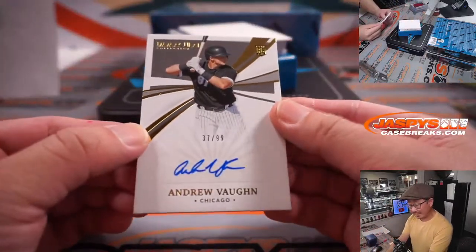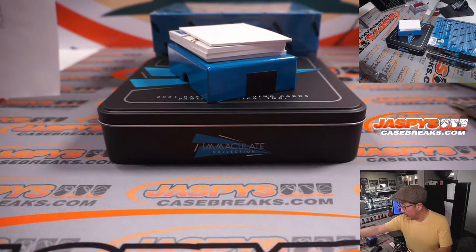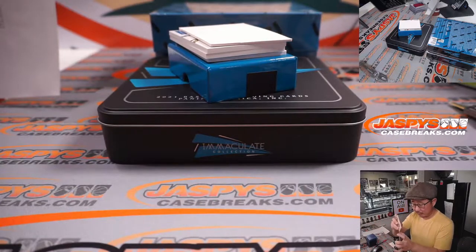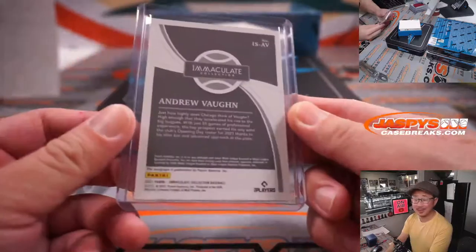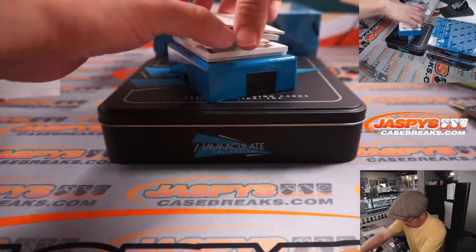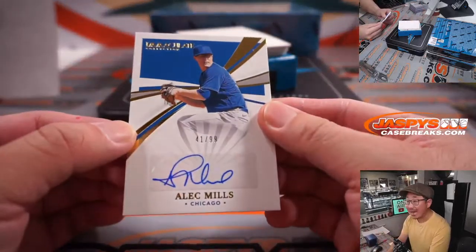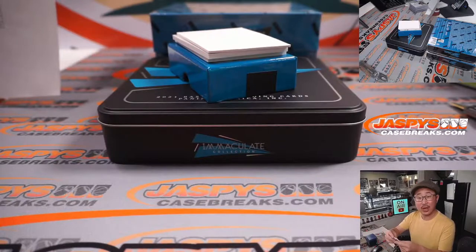Andrew Vaughn, nice, 37 out of 99. Ryan Redmond, Last Spot Mojo. He bought the last team that was picked up, the White Sox. 70% of the time, 100% of the time. Nice Andrew Vaughn, rookie auto. 41 out of 99, Alec Mills, Chicago Cubs. The Northsiders, Jonathan with that one.